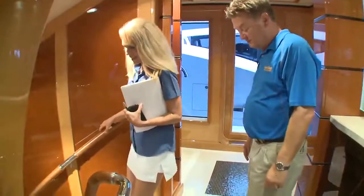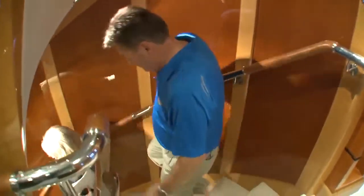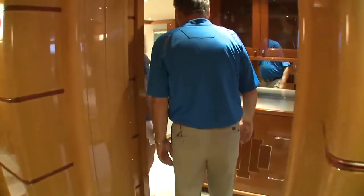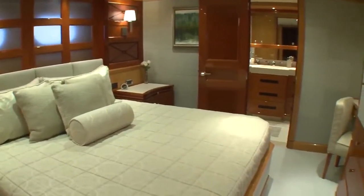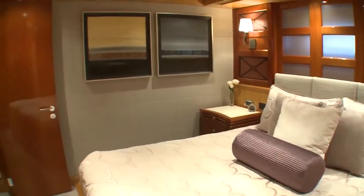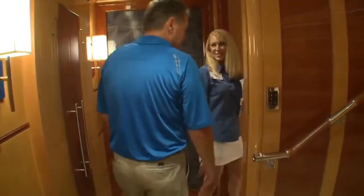So now we'll go down below, and this is the guest stateroom area. We have 4 staterooms down here. Through here we have 2 kings that mirror each other. Nice. Each of the staterooms has its own TV and sound system and air conditioning control. We also each have a head, with a nice shower in each of them. And on this side is the twin stateroom.